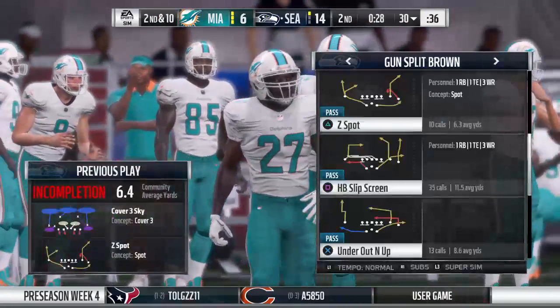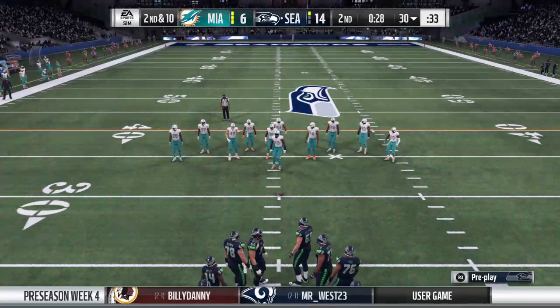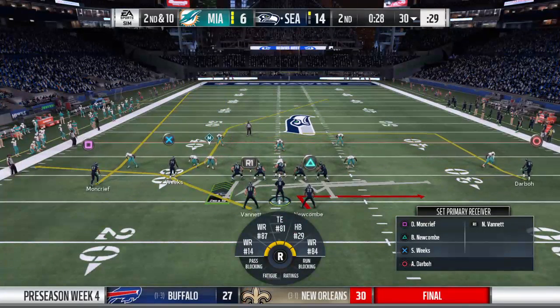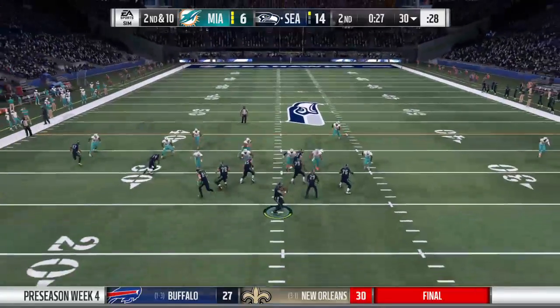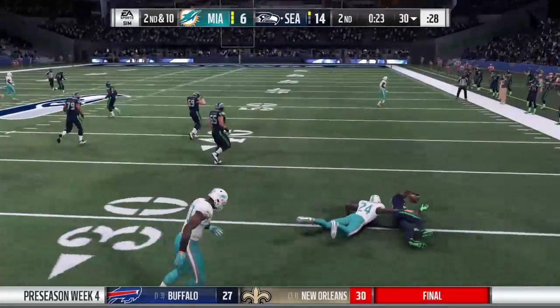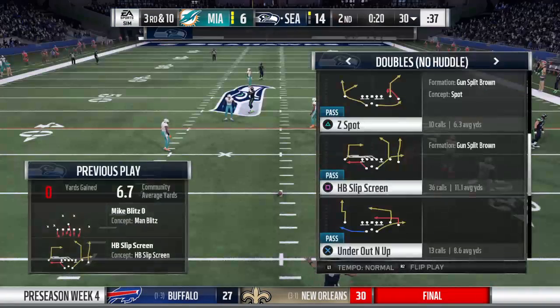Clock here now just under 30 seconds to go in this first half. I like what they tried to do there. They didn't get a completed pass downfield, but they came off of a momentum play. Big-time gain on the previous snap. Came right back and threw one deep, hoping to catch them on their heels. Nothing on the screen that time. Now it's third down.